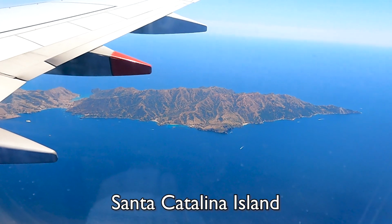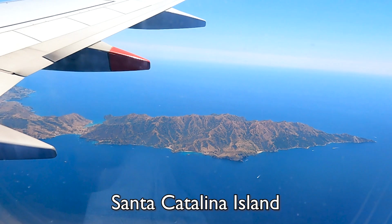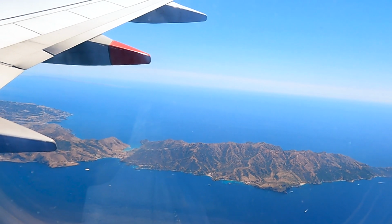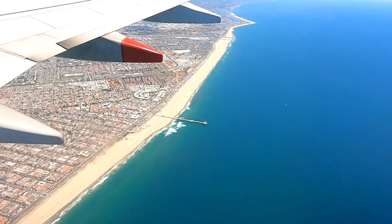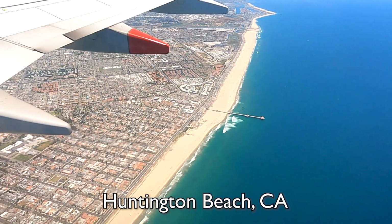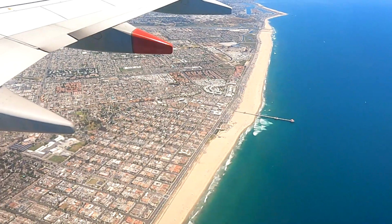The Santa Catalina Island has come into view, which means that we are definitely flying over Southern California. As we approach the final destination of Long Beach Airport, I'd like to share some final thoughts.